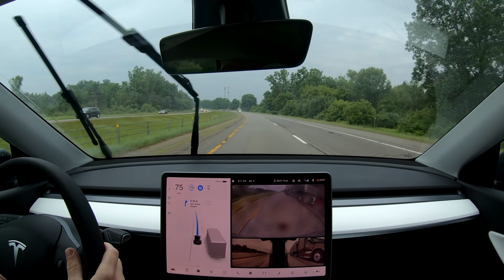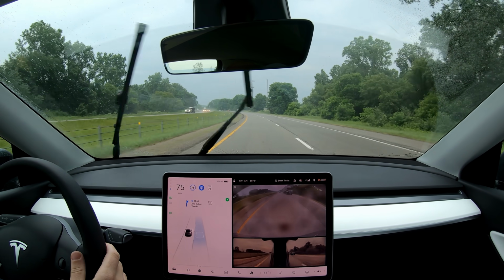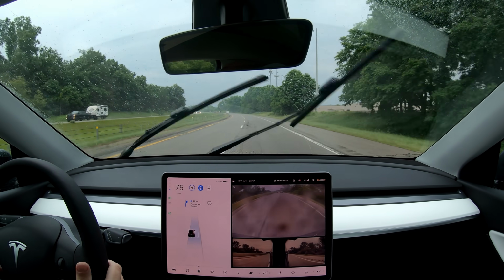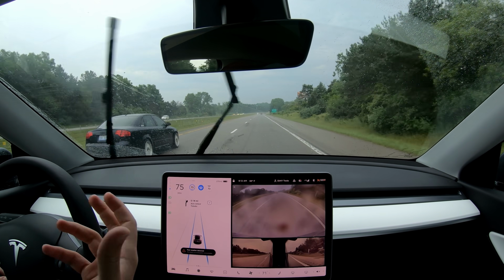Okay, so it looks like the wipers are picking up. It wants to change out of the passing lane. That's great. If I tap that, boom, instantly we're changing out of the passing lane. So again, that's been really good. It kind of got itself out of the passing lane and then turned Nav on Autopilot off.